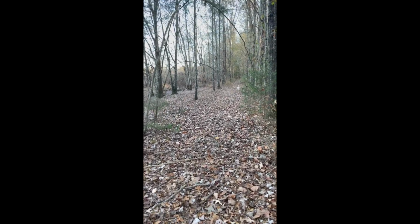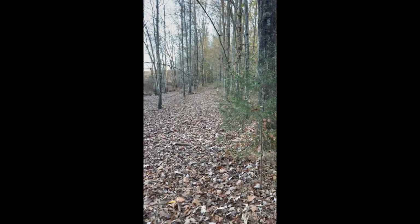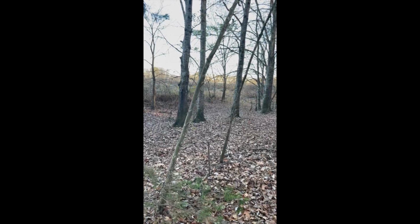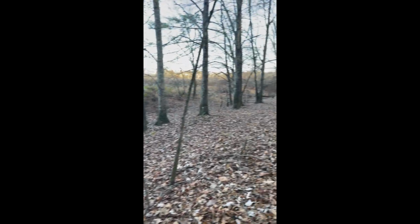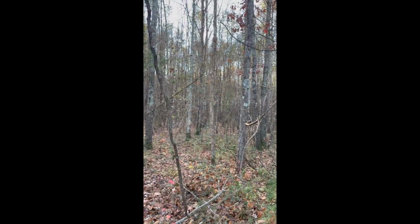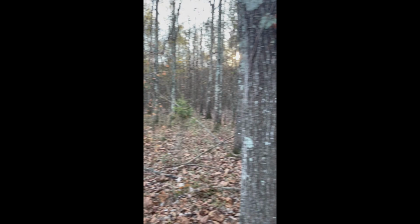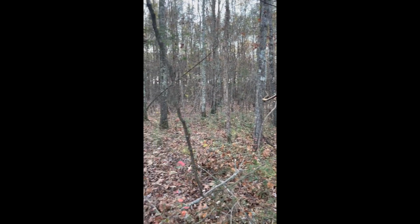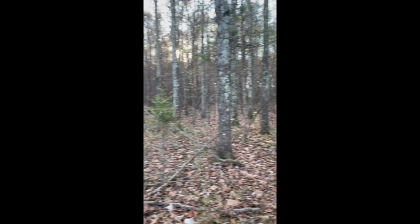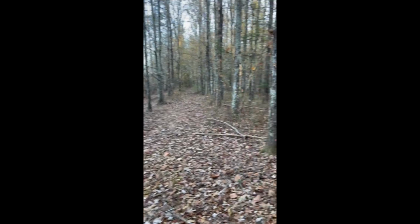Just walking, it's about maybe a quarter mile back in here, maybe longer. I don't walk it much because during the summer it's full of snakes. Hear that bird? It's either a bird or a squatch. I'm pretty sure it's a bird. Woodhen, I believe that's what it was. Don't quote me on that.